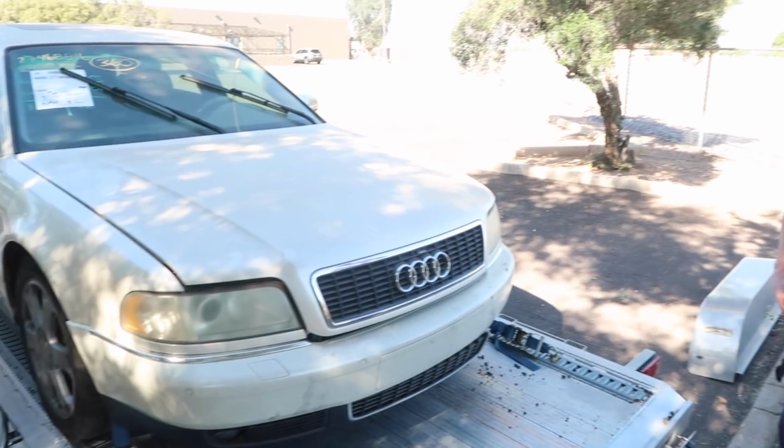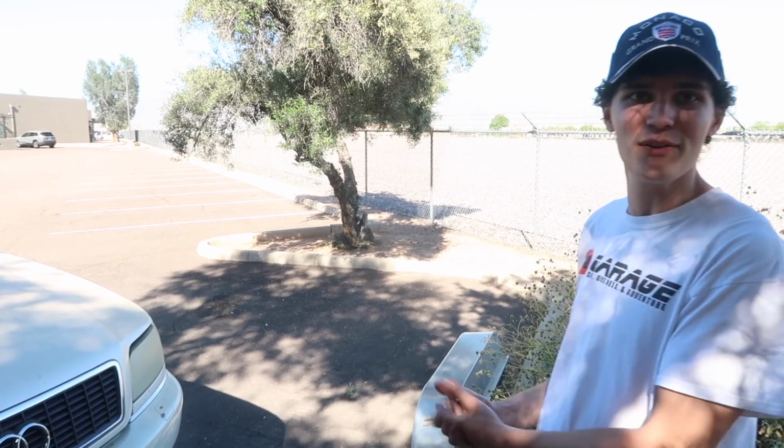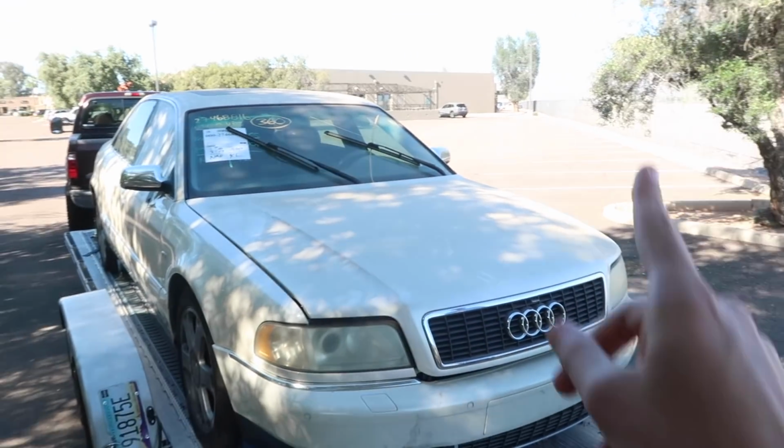We're not gonna like waste any time. But if it is a running and driving car and they sold it that way, it would have gone for a lot more. But they didn't. They didn't put any effort into it, it seems. Yeah. Just let it go. So it may be something much worse than a battery. That's what we're worried about.